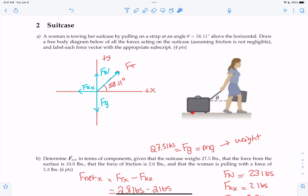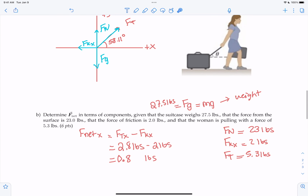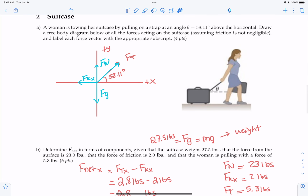In this case, since obviously it's a suitcase and it's rolling across the floor, you could, if you wanted to, put rolling friction and that's acceptable. I think that's also something the professors pointed out the year I took it, that you could have put rolling friction if you wanted to. It's not wrong. It's just that in most cases we use the kinetic friction concept as opposed to rolling friction. For FTX, the 2.8 pounds is a result of cosine 58.11 times your FT.